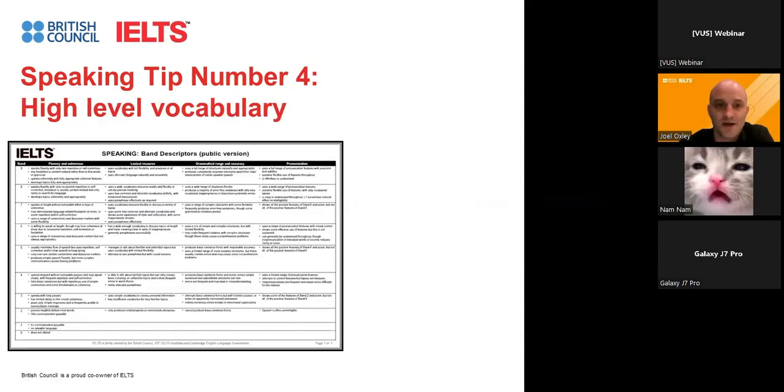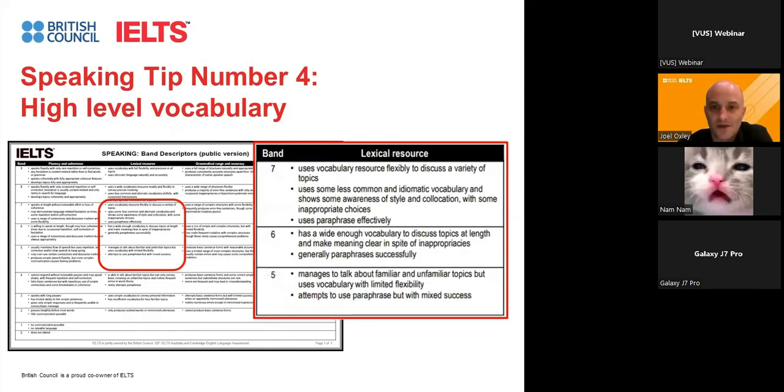So that's tip number 3. Number 4, high-level vocabulary. Now, I lied a bit when I said they're all easy to improve, because vocabulary, okay, high-level vocabulary. Let's have a look at what it says here. To get band 7, which is what you want to be aiming for, uses less common and idiomatic language.